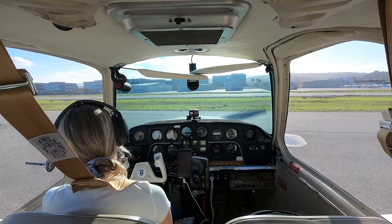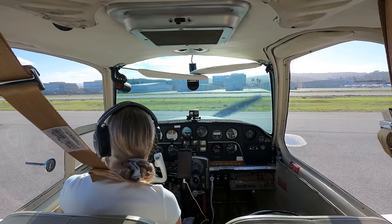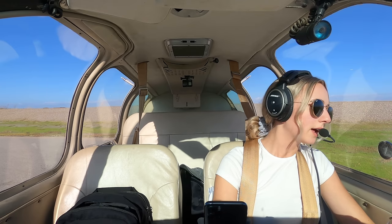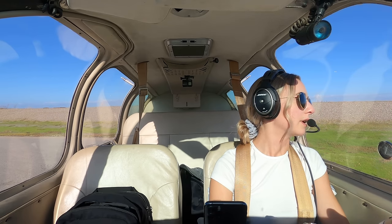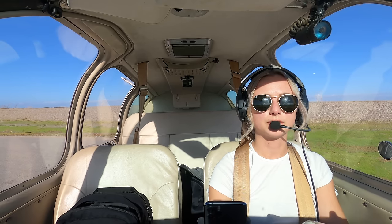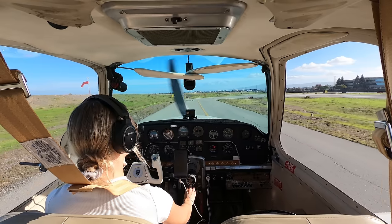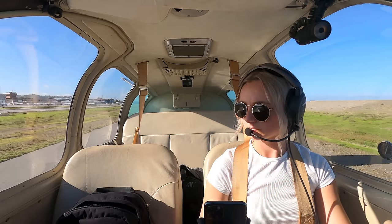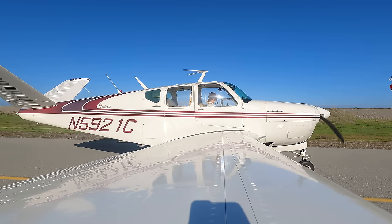Okay, cool. Ground, Bonanza 5921 Charlie, run up complete, request taxi to hold short line. Bonanza 21 Charlie, contact tower. Over to tower, 21 Charlie, thanks. San Carlos Tower, good afternoon. Bonanza 5921 Charlie at the 30 run-up area on Lima, ready for departure, Woodside departure. 21 Charlie, San Carlos Tower, hold short runway 30. Hold short 30, 5921 Charlie. Bonanza 21 Charlie, runway 30, clear for takeoff. 30, clear for takeoff, 5921 Charlie. 6734, pop-up, San Carlos Tower, report three miles out, straight in. Final, straight in, 0334, pop-up.